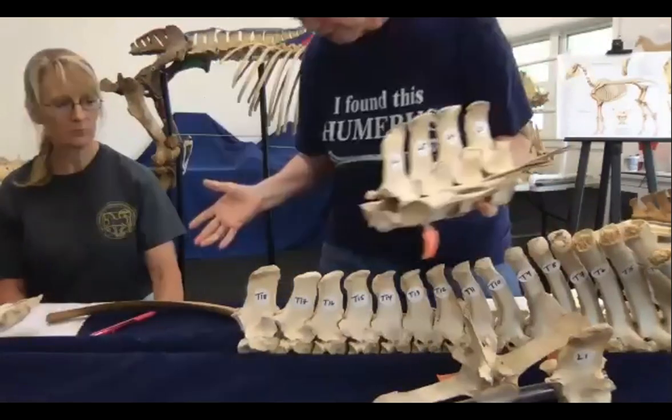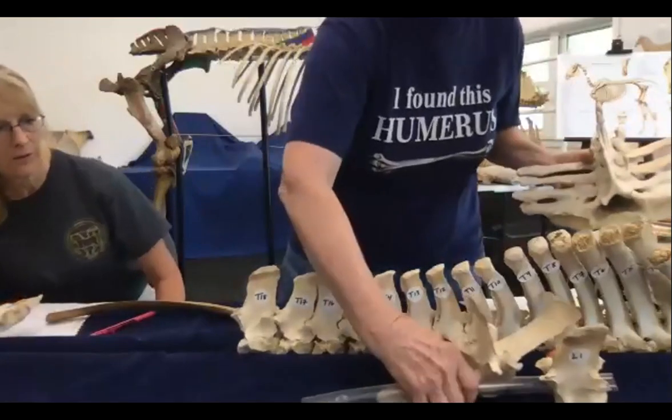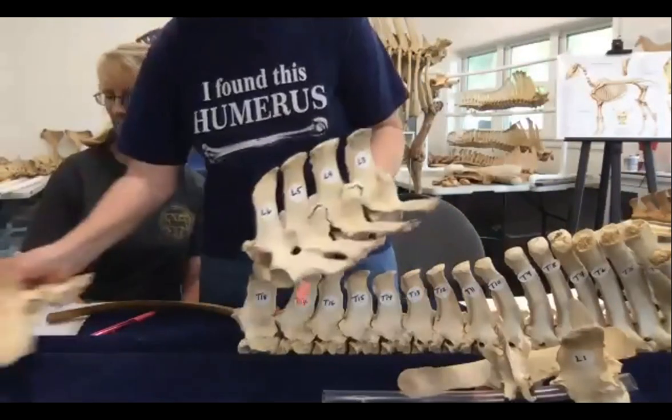For people on their first visit to our bone room, you soon find that we start throwing bones all over the place. Okay.